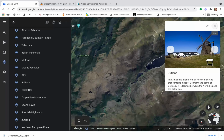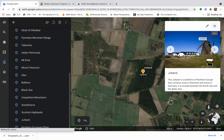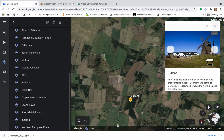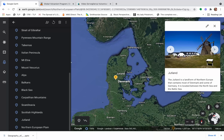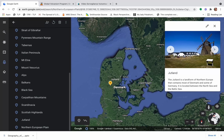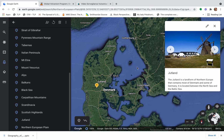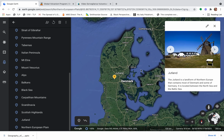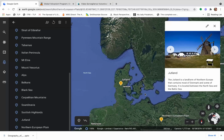Next place we have is called the Jutland. That is basically this peninsula, which is actually kind of technically part of Scandinavia. They include Denmark and the Netherlands as a part of Scandinavia. See, it's actually kind of connected. There's just a little narrow strip right here, so it's technically not connected to it by land, but you can see they have roads and things. But this is called the Jutland, and it's kind of its own unique landform, I guess, between the Baltic and the North Sea.